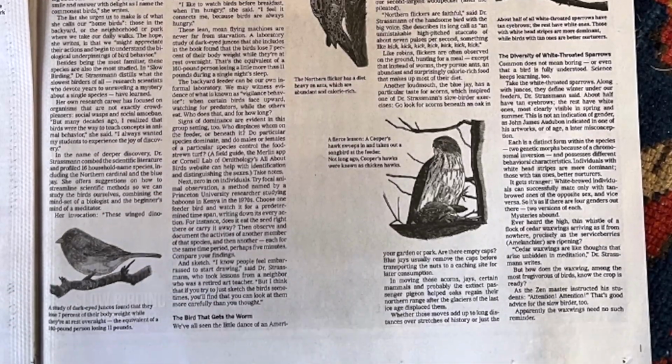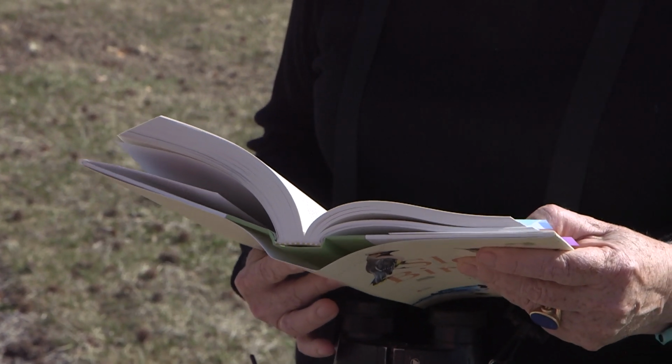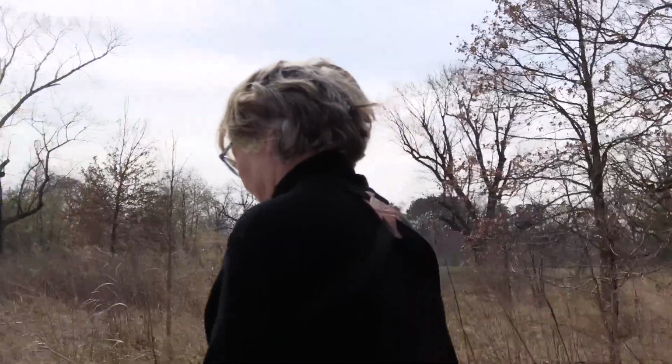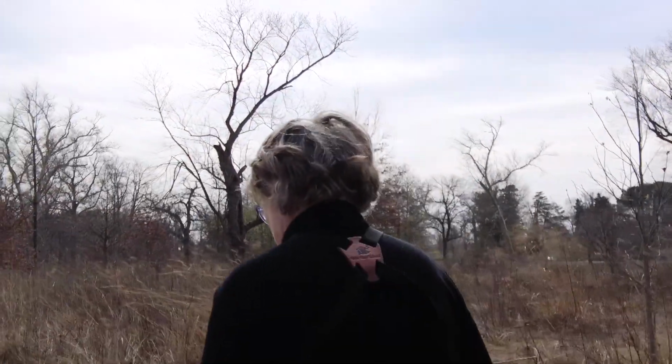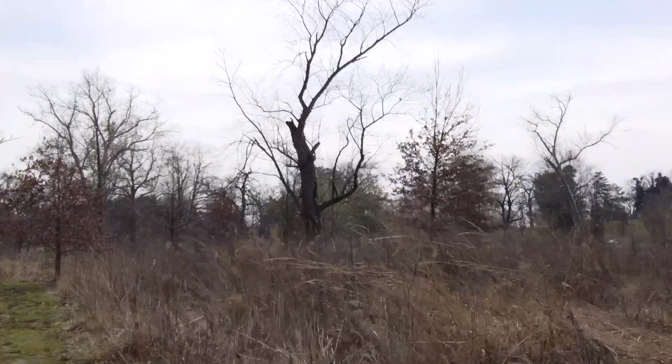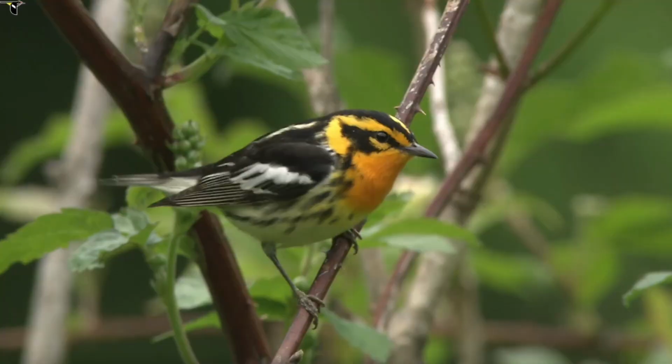One of the great American city parks is only a mile from my home. It's called Forest Park, a bit of a misnomer because only a few corners of it are heavily wooded. Forest Park is big enough for many kinds of birds. If I spent more time there, no doubt I would see more of them.